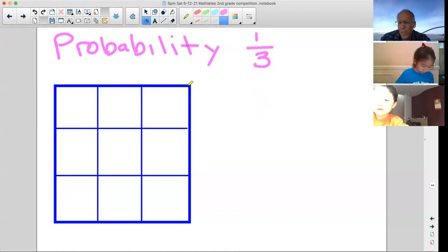1/3. Remember, that was the probability of choosing a blue marble. How many would I have to color in? Now, this is a tricky question, because all the other ones I asked you had a lower number called a denominator of 9. This one is 1/3. So how many would I have to color in?